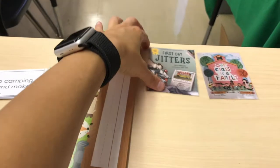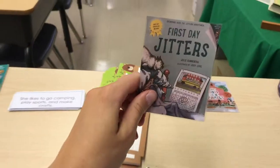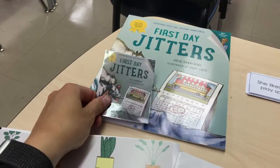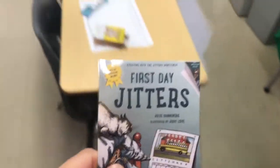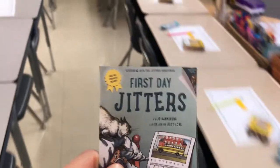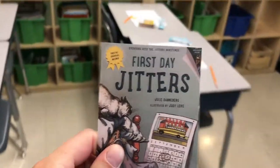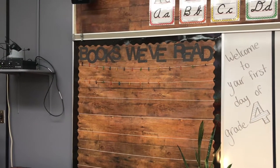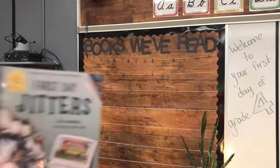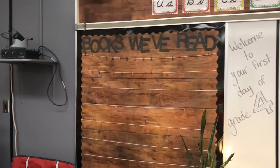Something new that I'm doing this year is I took a picture of all of my read aloud stories, and I'm going to show you guys actually. After we have read a story and we've discussed it and talked about our favorite parts and things like that, I am going to include it up on this bulletin board. And it's going to be all of the books that we've read throughout the year.